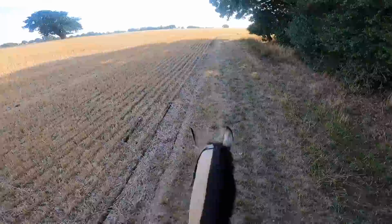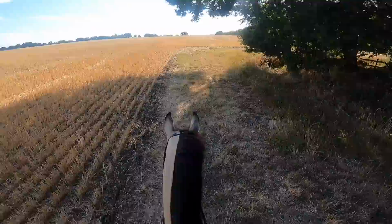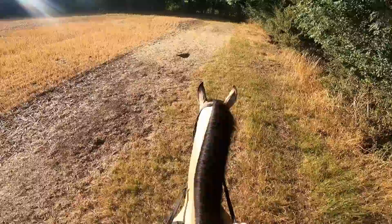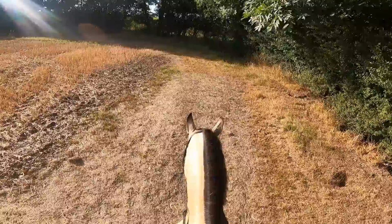Steady, in case there's some you know what. Oh yeah, what is that thing? Watch this hole. Good boy. I think it's just something in the crop.